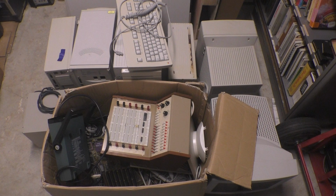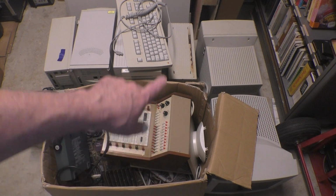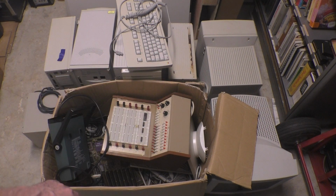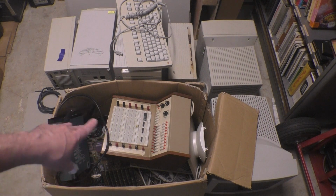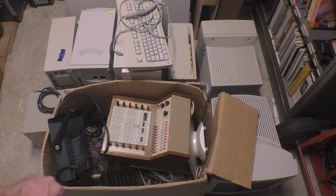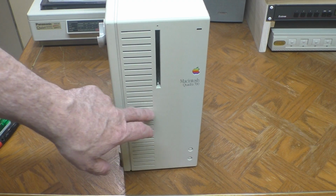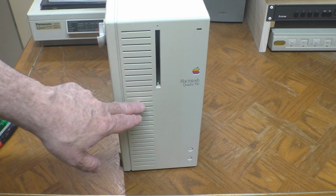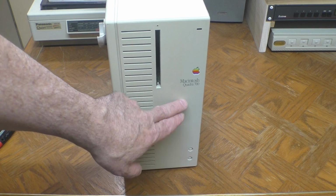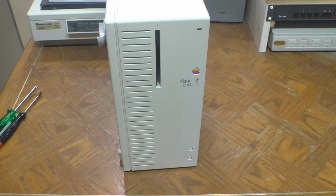There's a little tiny security monitor over here. So I got this pretty cheap. They were happy they didn't have to pay to have the monitors, the CRTs, recycled. So we'll take all this one at a time on the table in there and have a peek at it. I thought we would start with the Macs and go from the smallest case size up to the largest case size. So the first one up here is this Quadra 700.